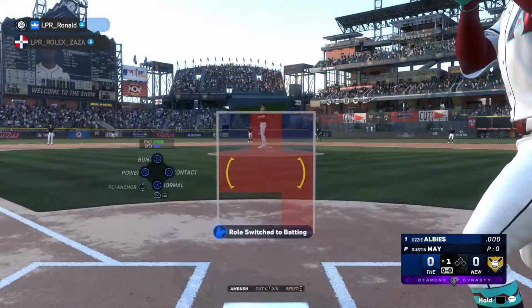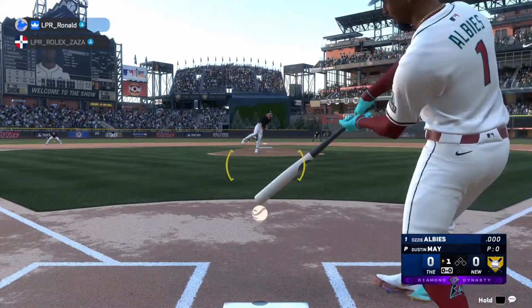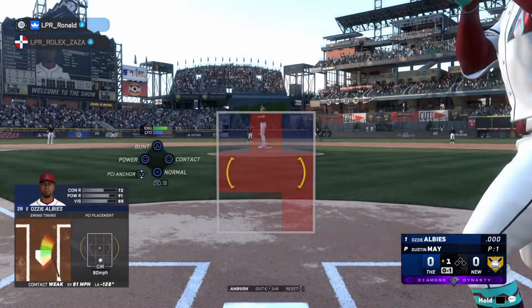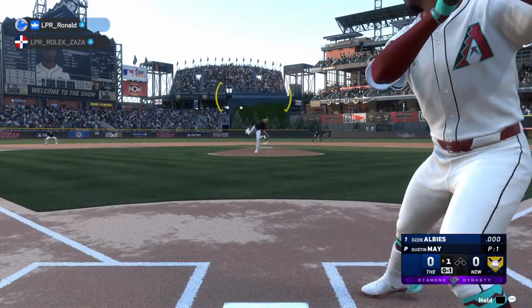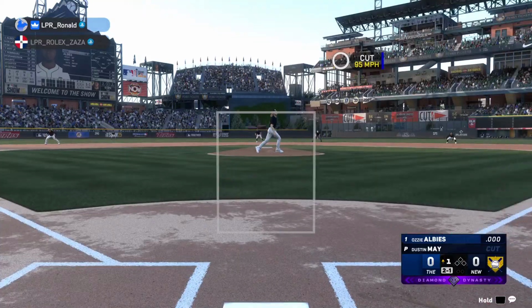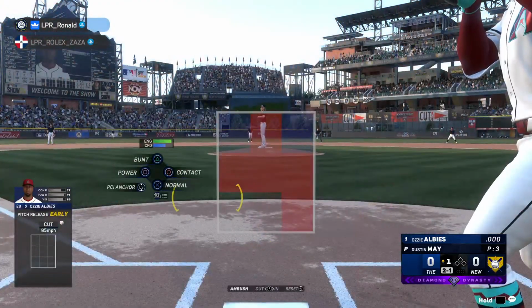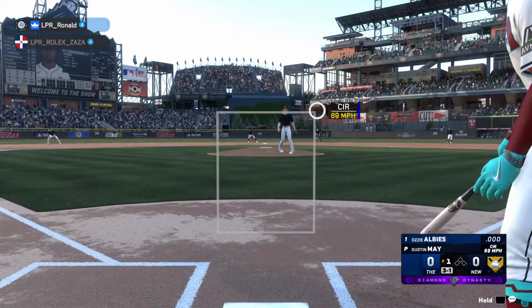Ready to go? Here's the second baseman, Ozzie Albies. Fought off foul. Next offering upstairs. Inside, almost got him. Straighten him up a little bit. That misses, and that's ball 3.